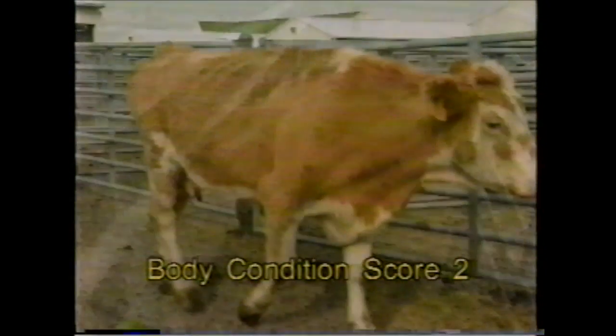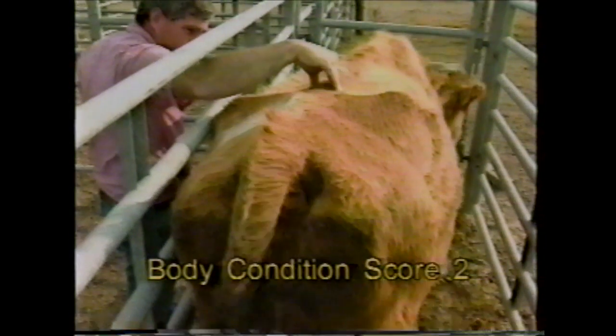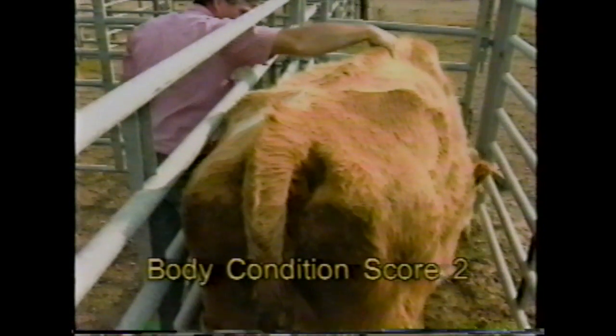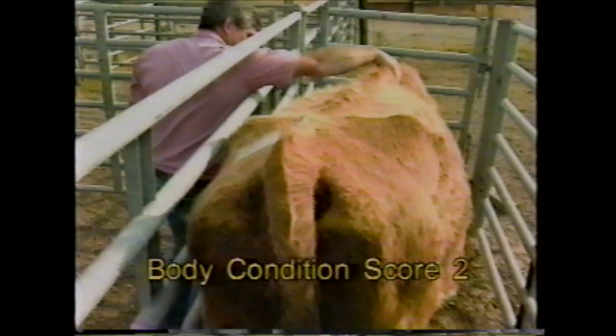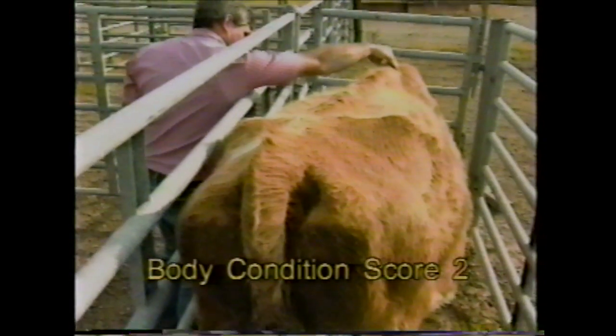Note the trimness and cleanliness through the lower 1/3 of her body, how she cuts up in her flank, and the sunken appearance between the hooks and pins. The tail head is easily distinguished from the rest of the rump region. From the rear view, note the angularity of the rump and the prominence of the pin bones.